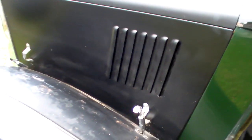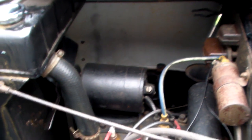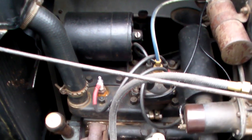Now we will try and show you the engine. As you can see, it's got two locks at the side and it opens upwards. So you can see the engine is still its original flathead side valve engine.